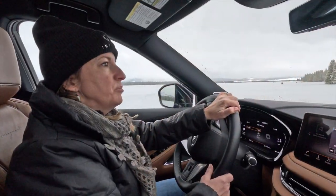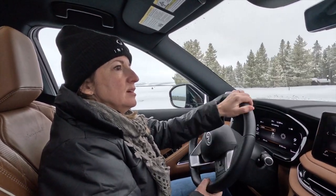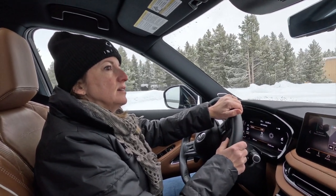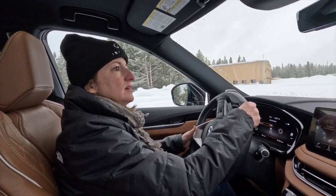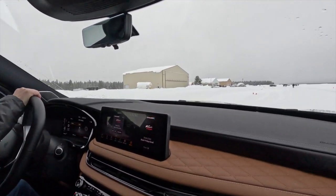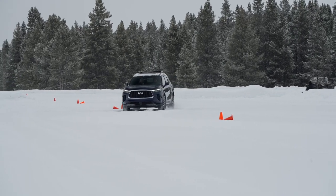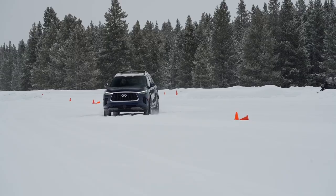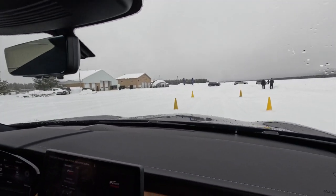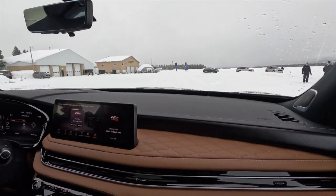We're driving on pure ice here, which doesn't matter what kind of car you have, you need good tires. Okay, car. You gotta straighten that wheel out a little bit. Do some slalom here. And then right into the braking box. I was even a little early on my braking.